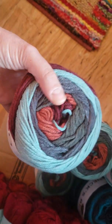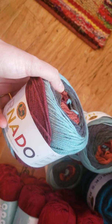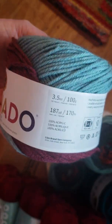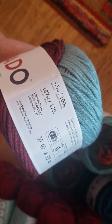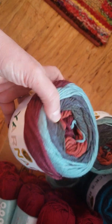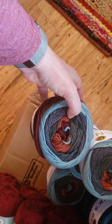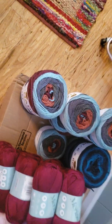They're just acrylic, and this is why I think they did not sell well, because they were so expensive. I think they were like $6 or $6.50 at Joann for this 187 yards, which, I mean, come on, get real. That's ridiculous, but the colors are beautiful, and so I got 10 of them to do what, I don't know yet.